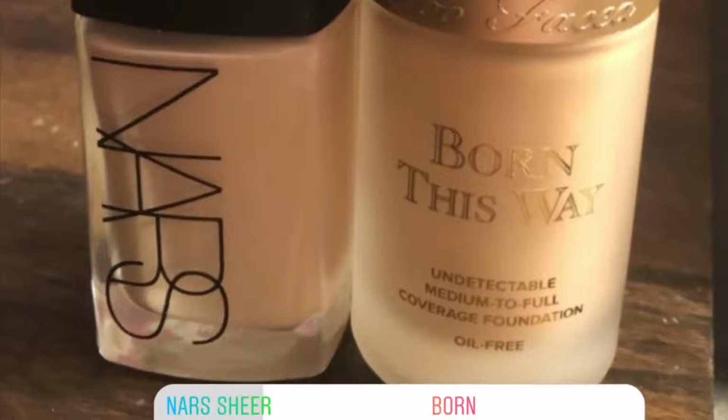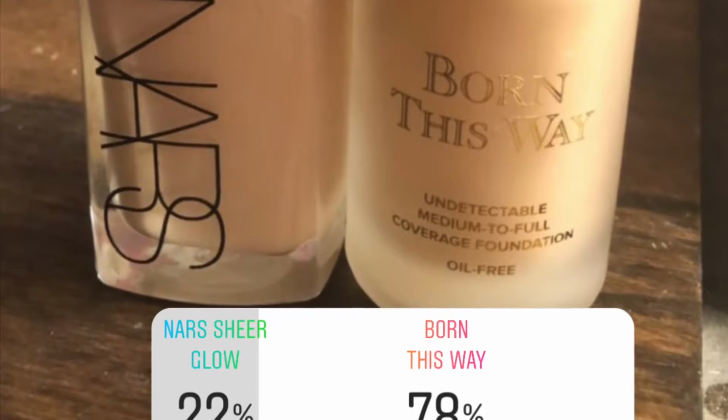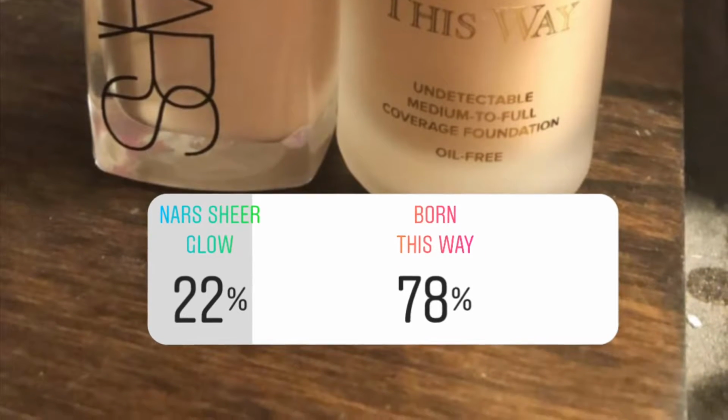So first thing is foundation. I asked you if you wanted to see the NARS Sheer Glow in Mont Blanc or Born This Way, and this is in the shade Seashell. This is a tad darker than this, so my foundation is not going to match my skin. Sorry about it. Too Faced one, so we are going to shake it up and dry my skin and do this.